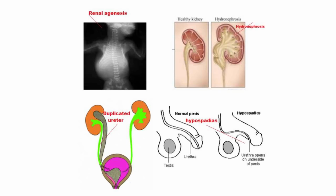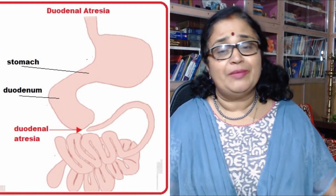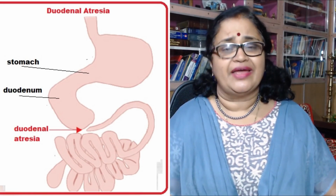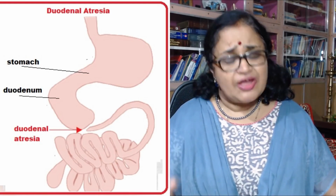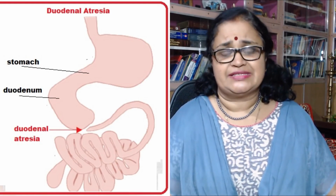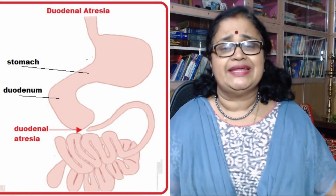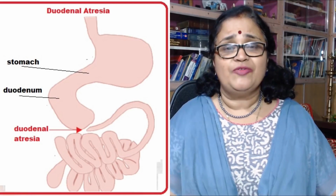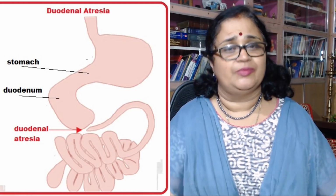Hydronephrosis, that is enlargement of the kidney. Hypospadias, where the urethral meatus does not open at the tip of the penis but underneath the penis at various points. 5. Abnormalities of the gastrointestinal tract. Duodenal atresia, anorectal atresia, atresia of other parts of the small intestine are all more commonly seen in such babies. Atresia means an abnormal narrowing of a passage or an opening in the body.